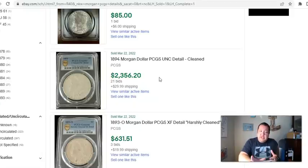So before I let you guys go, let's talk about the reduction in price on the various different types of details. So I've come to a conclusion, only because I keep track of the market daily. Lightly cleaned, questionable color coins, which are artificially toned, which, by the way, you can rectify that. You can dip those and get rid of that old toning, as long as it's not cleaned.